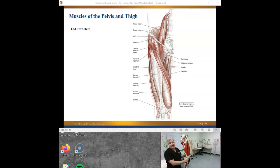It does help flex the knee, so I guess you could argue that it could be part of the hamstrings, but it's not found in back, it's found in front, and it just doesn't make sense. It really is a lone muscle. It just doesn't go with anything else. It's a very strange muscle.